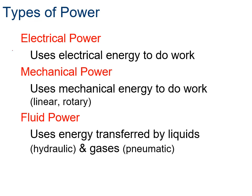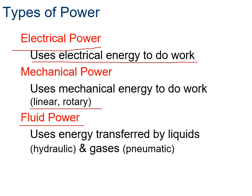We've learned a little bit about electrical power. We did that in the last couple weeks, where you're converting energy using electrical energy to produce work. Mechanical power uses mechanical energy. You learned about that when we multiplied force times distance. We calculated work. That could be linear mechanical motion or rotary motion. We will be learning later this year more about fluid power, where you're using energy that's transferred by liquids. That's what we call hydraulics. And when energy is used by gas, that is called pneumatic.